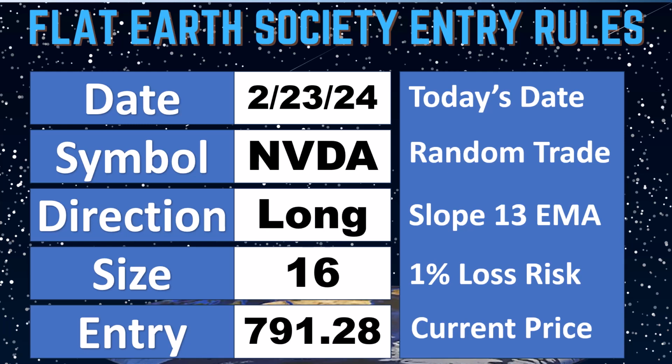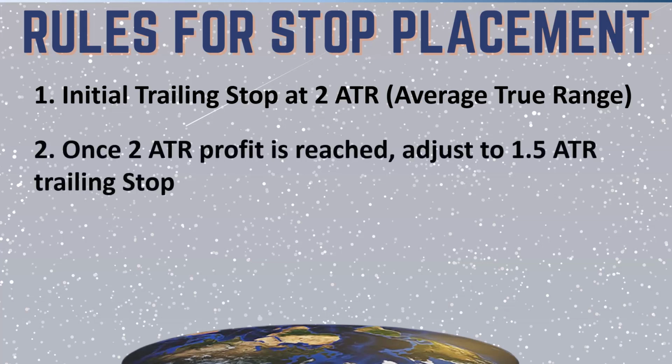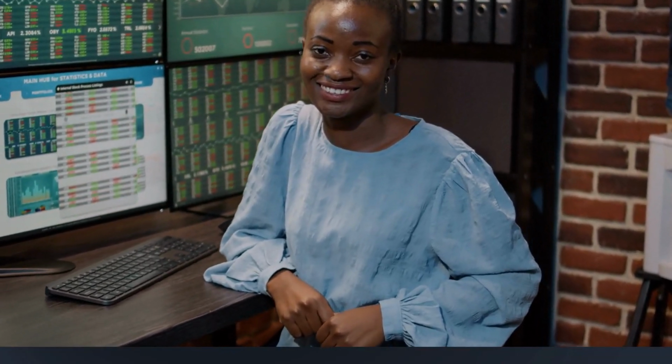Here are the final numbers on the trade. We are long 16 shares in Nvidia. We were filled at $791.28. We've got that big trailing stop, $63.50. But if it does get up to $854.78, you know what we do. We are simply going to tighten that up a little bit. And if it gets to our next profit target, we'll tighten it up a little bit after there. Other than that, we don't do anything. Anything you think or feel is wrong, don't make an action out of it. Just stick with the system, stick with your position management, trust in your system.